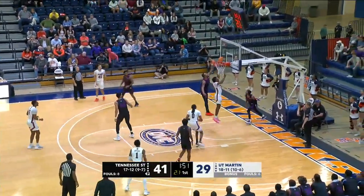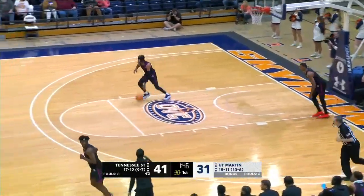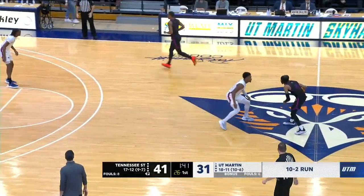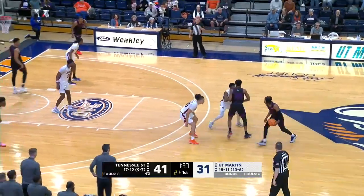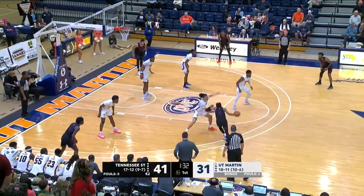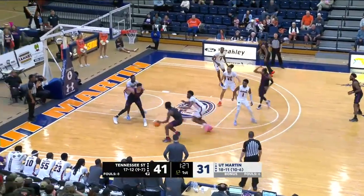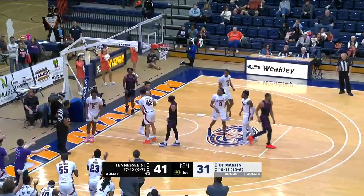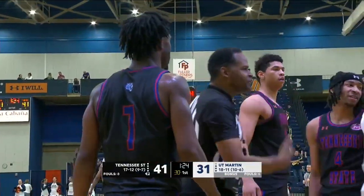Simon gets it underneath and lays it in. KJ Simon now with 7. This looks like a different team coming out of the break in UT Martin from how they've been playing. Tennessee State with the ball, leading by 10. They've led by as many as 18 here in the first half. Clay working against Stewart. Stewart staying with him for the time being, so Clay will get rid of the basketball. Fitzgerald driving baseline, and he stepped on the baseline. The turnovers on the last couple of possessions here, 2 of the last 3 possessions for Tennessee State.